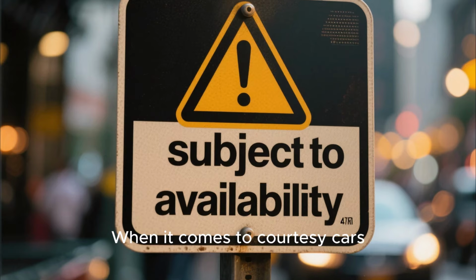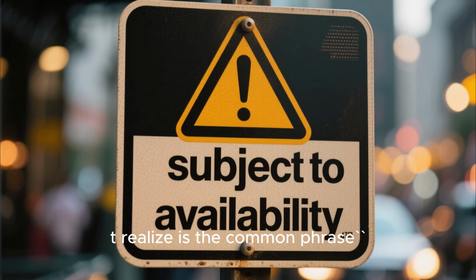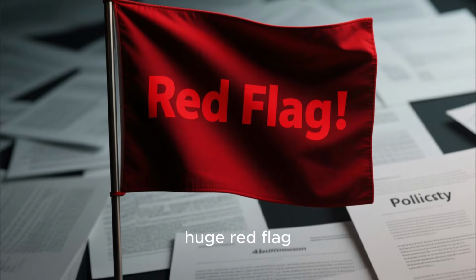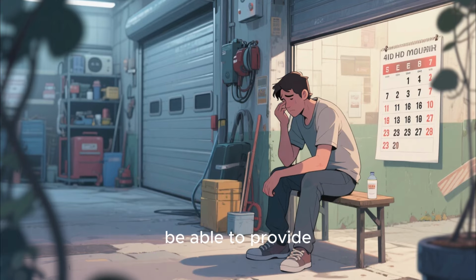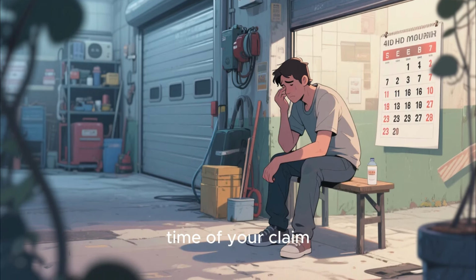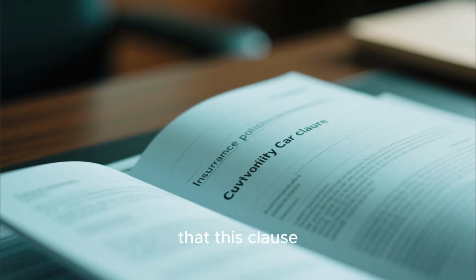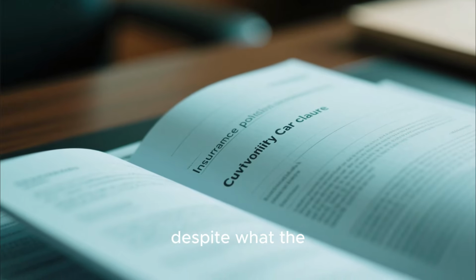Let's get started. When it comes to courtesy cars, the first thing that many people don't realize is the common phrase subject to availability. This term often appears in the policy and can be a huge red flag. What does it really mean? Well, it means that the insurer may not be able to provide you with a courtesy car if none are available at the time of your claim. This can leave you without a vehicle to use, which can be highly inconvenient.